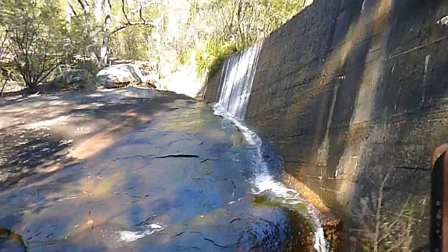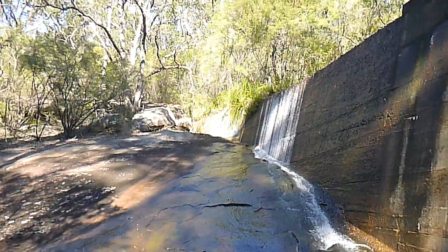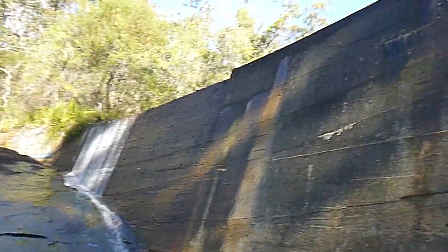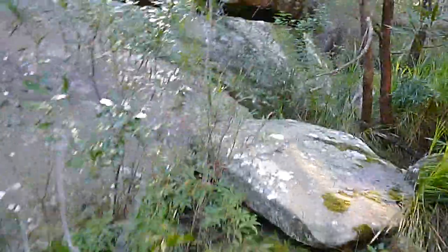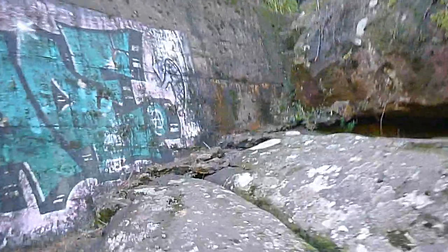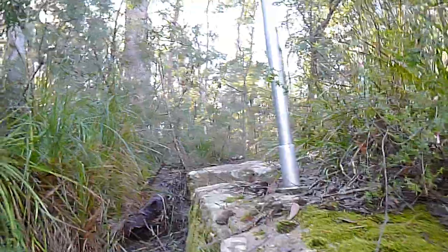Okay, that's it from down here at the upper dam. I wonder what was on that pole, probably a sign not to climb the wall. I'll just show you this track on how to get out of here, or how to get down here a lot quicker than what we did. If you want a short, steep, rocky track to come down, if I can get up here. Step upon step upon step.